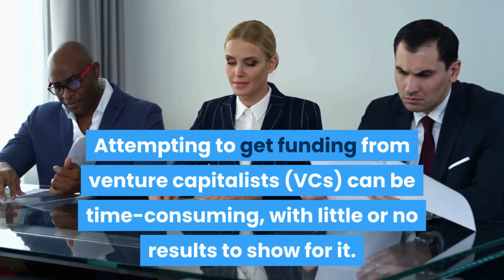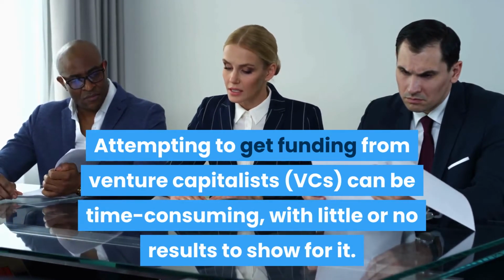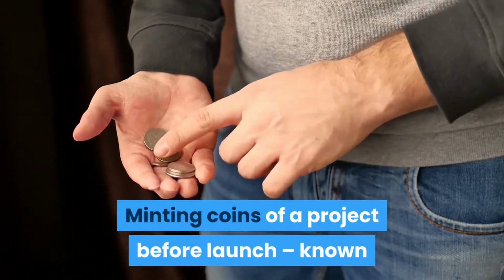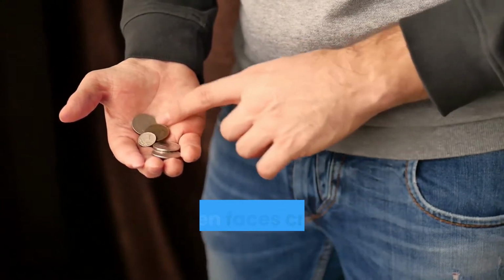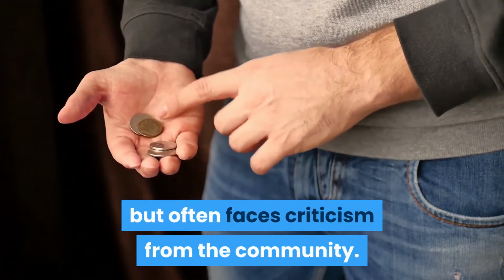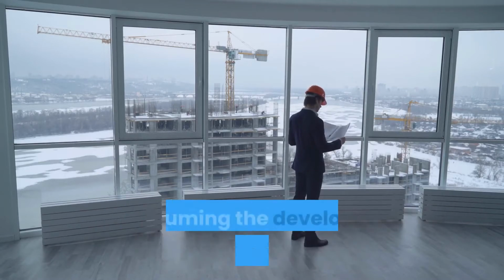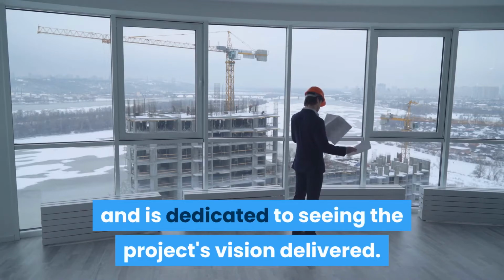Attempting to get funding from venture capitalists, VCs, can be time-consuming, with little or no results to show for it. Minting coins of a project before launch, known as a pre-mine, and keeping them in a treasury is also possible but often faces criticism from the community. Opting for an IEO often can be an interesting option, assuming the developer has a plan of action and is dedicated to seeing the project's vision delivered.